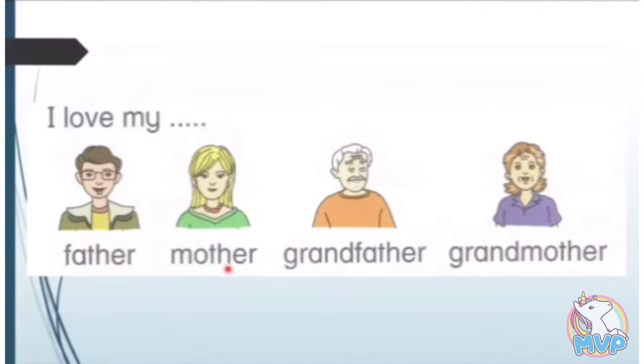Okay, next one. After father and mother, we also have grandfather. Yes, we have grandfather. Also, we have grandmother. Do you love all of them? Yes, of course, we love them. I love my father, mother, grandfather, and grandmother.